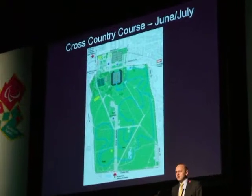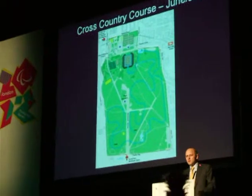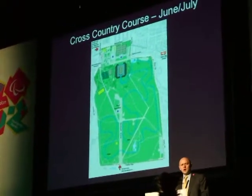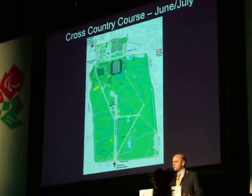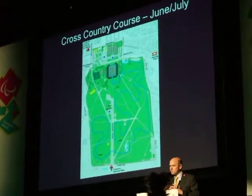I'm going to cover this in a little bit more detail. So what is a cross-country course? Well, for those of you who aren't aware, a cross-country course is very simply a rope on one side of the course, a rope on another side of the course, and the grass in between down which the course runs. It is no more than that.